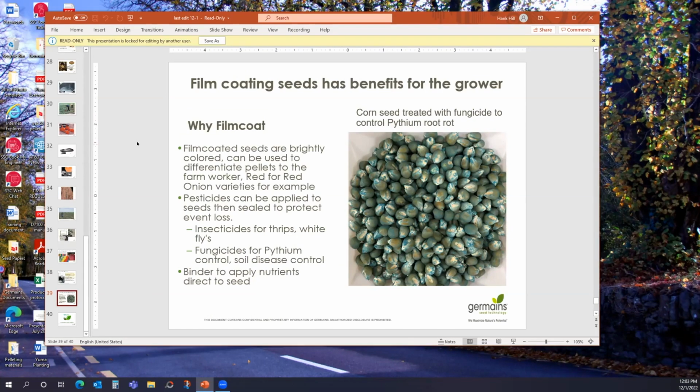For example, you can film coat the onions red for onion varieties that are red. And of course, pesticides can be applied to the seeds and then sealed to protect loss. The interesting thing about this is that with these more aggressive pesticides, a lot of times the seed has got to be pelleted before the pesticide is applied to the pellet, and then it's film coated to keep the pesticide on the pellet.